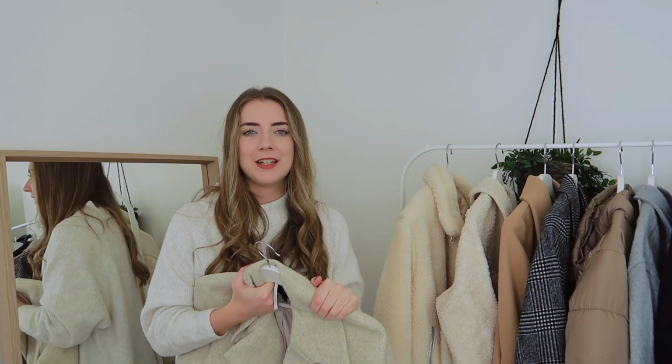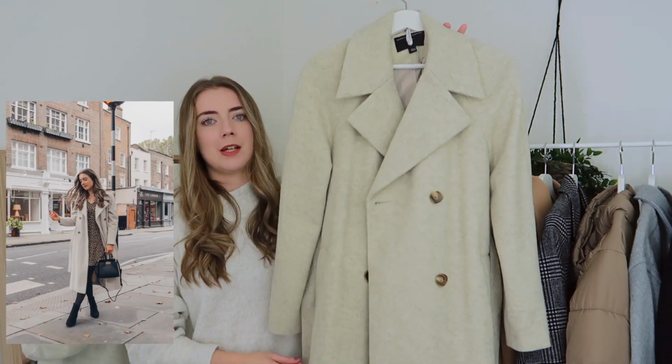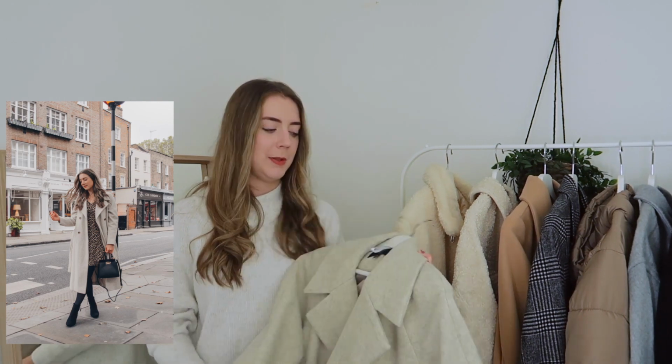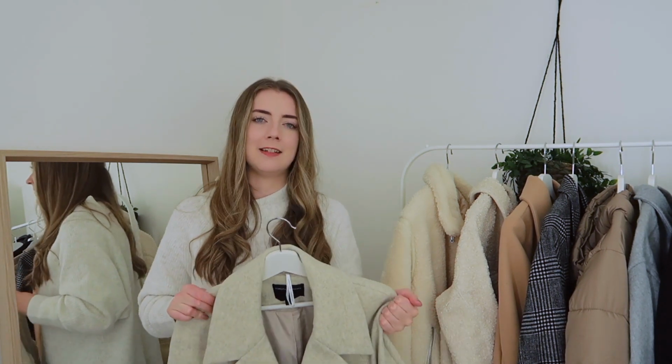So the next jacket I've got to show you is much like the black one that I've just shown you in style, but obviously a completely different colour. It's this really gorgeous neutral colour. This one is from Dorothy Perkins, and I got this one in a size small. I'm glad I did, it fits perfectly. I wouldn't necessarily say this is oversized, I would say it's pretty true to size.